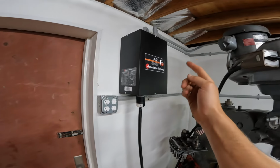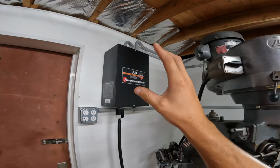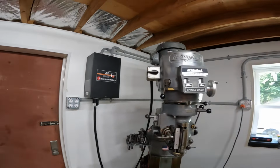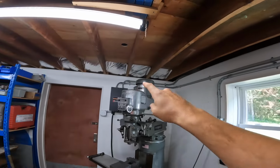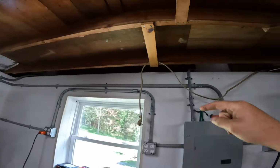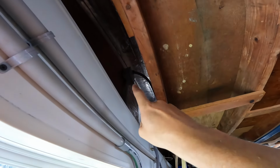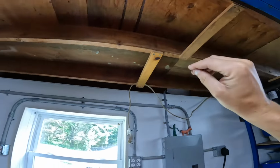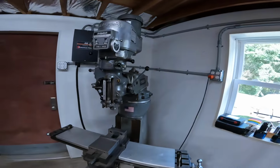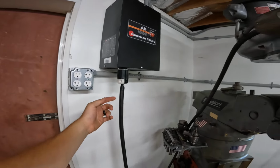While we're over here, this right here is our three phase converter. So this takes 220 volt single phase power out of the box here. Sends that up to an idler motor that is above us. You can't see it. There's a junction box there. And that idler motor basically creates a third leg so that we have three phase power coming out of this box. That's what this plug is, and that goes to the mill.